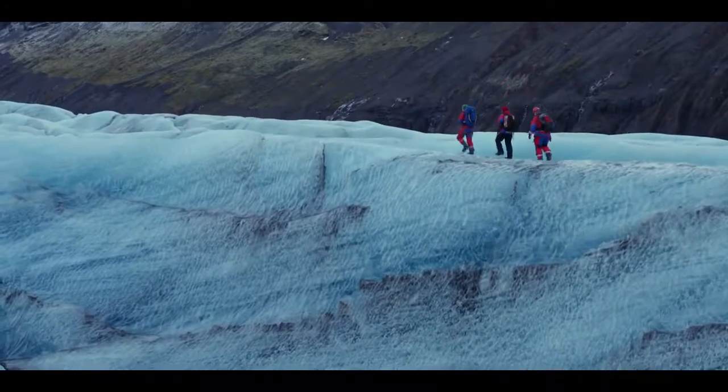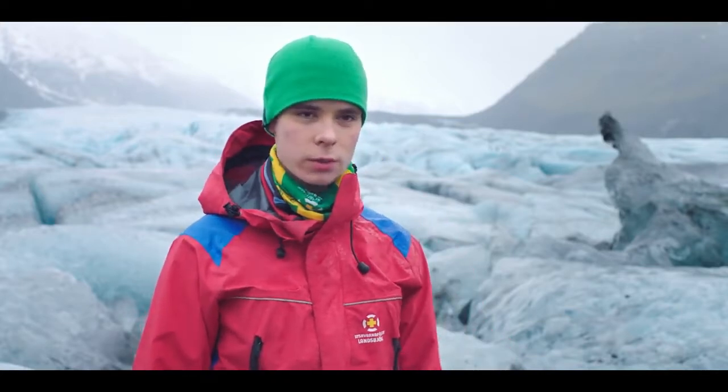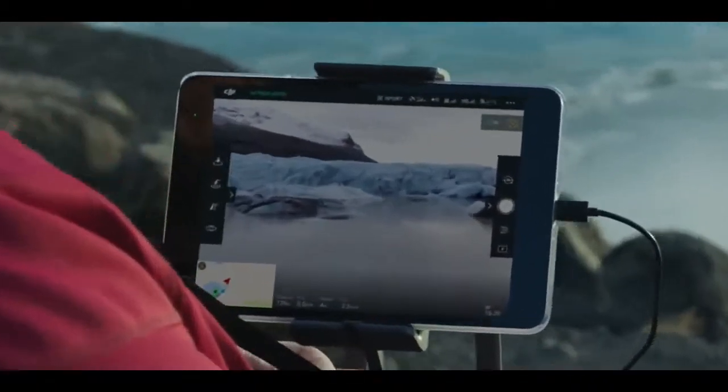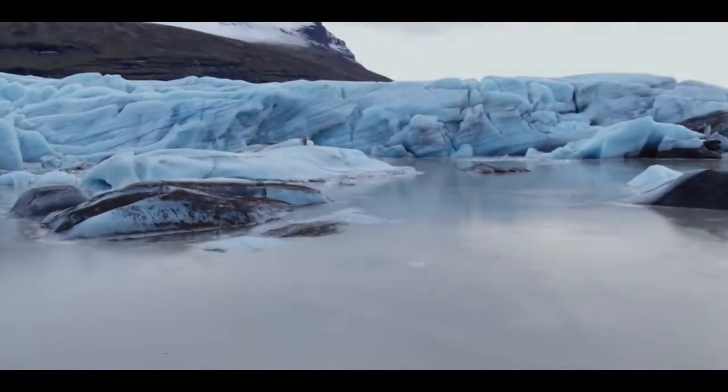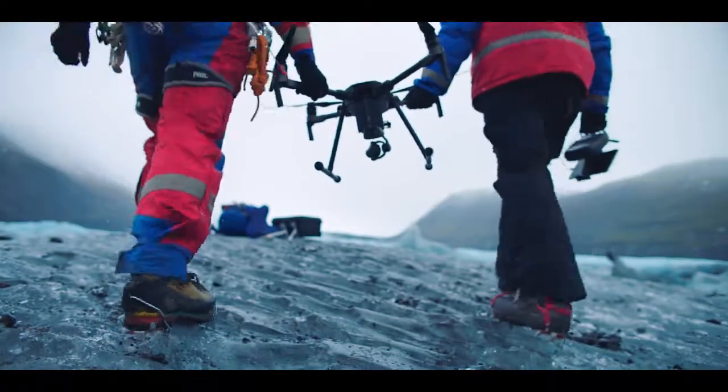In the past, we were tied to the ground in either vehicles or in the air by expensive helicopters. Now, with the advent of drones, we're able to scan larger areas in less time with less manpower. Historically, the only disadvantage has been battery life.